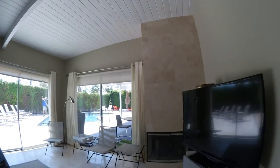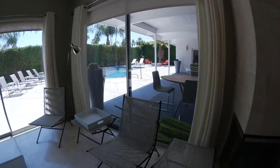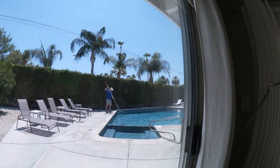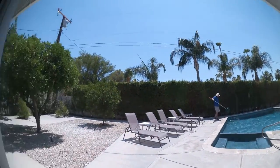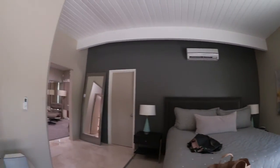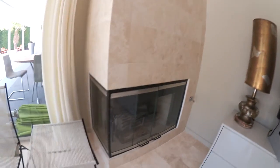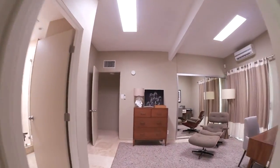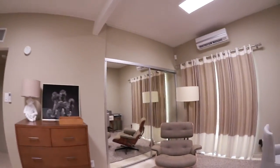Wow, this looks awesome. There's so much seating. I like how it looks out. I love how the pool is dark. I'll take you out there in a minute. This is an awesome master bedroom. Even has a little fireplace. Oh, here's a closet.